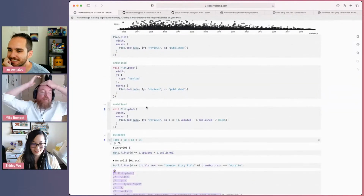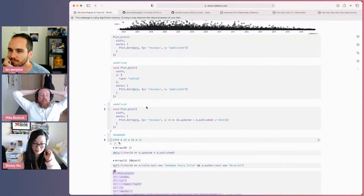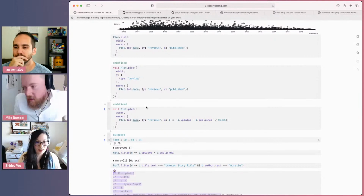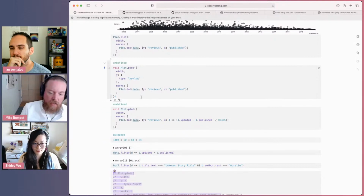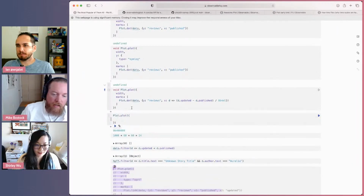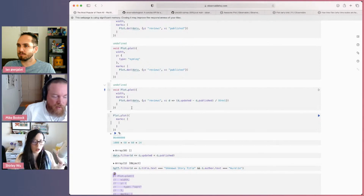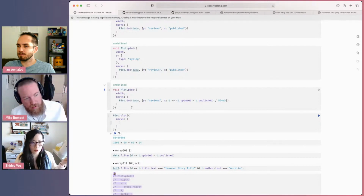So what we were going to plot, we wanted to understand how active, or how prolific, each of these authors are, right? Yeah. So I think we can do that. Let me just pick a spot here. So plot.plot. And we want to do bars, right? Because they're not necessarily ordinal, but they are.